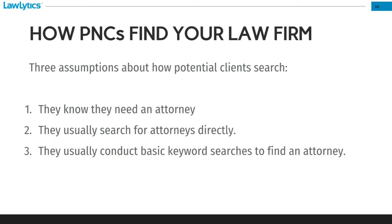So the first assumption is that potential clients usually know that they need an attorney before they conduct a search. And that is not true. Potential clients do not always know that they need an attorney before they go online and do a search for something. But what they do often know is that they have some kind of problem that they're not sure how to solve. So they open their laptops, they go to Google, and they'll conduct question-based searches. So instead of searches like, just as an example, business attorney New York, a potential client might ask something more complex, something like, what's the best way to give co-founders options in a corporation?